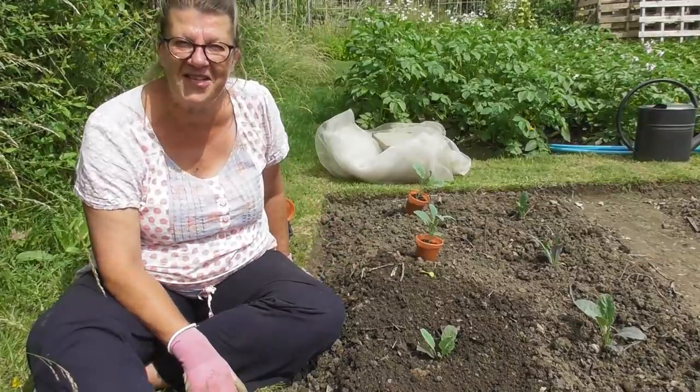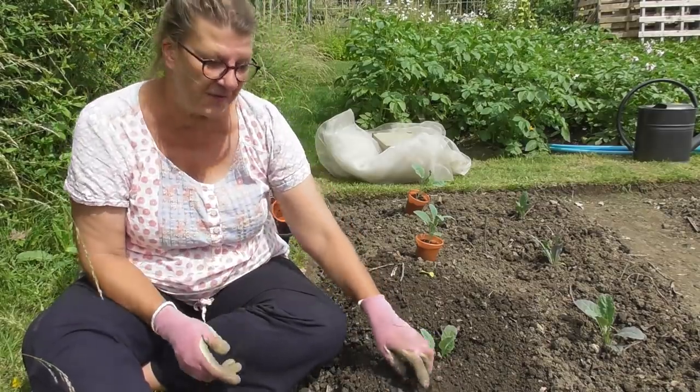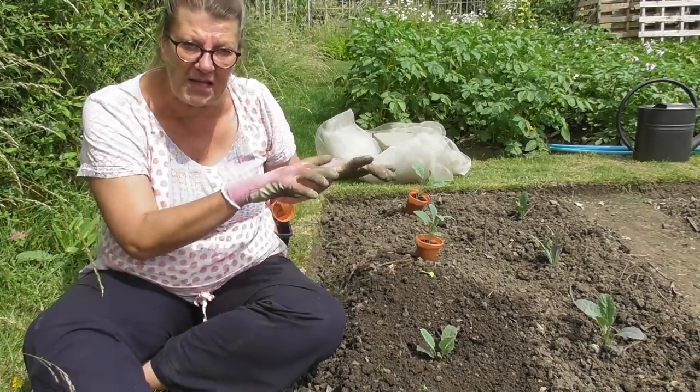Garlic manure, what am I saying? Chicken manure, that sun's getting to me. Just to give it a bit of a feed. With all that rain, that's helped to melt them.